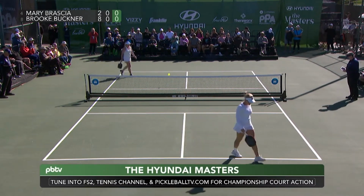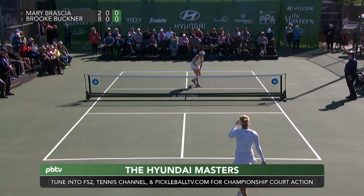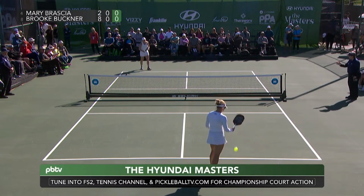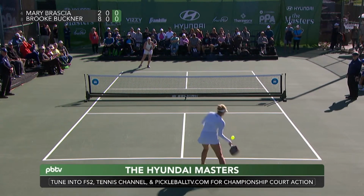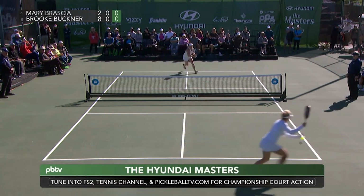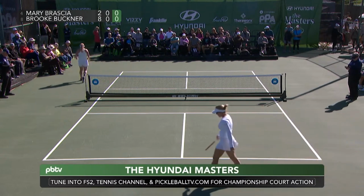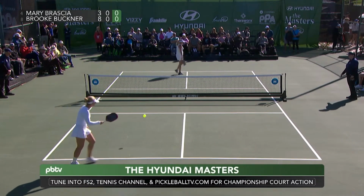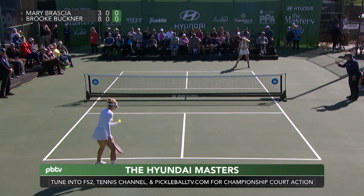That's a great return right there from Brascia, catching the inside of the line. Getting that much needed side out. Yeah, I think if you're Mary, you've got two targets going forward in this match. Either you go to the Buckner backhand, or you go sharp forehand angle to make her move. Like that. That is a great shot, cross-court passing shot from Mary Brascia right there. Right on cue, Dave. Makes it 3-8 here in game 1.